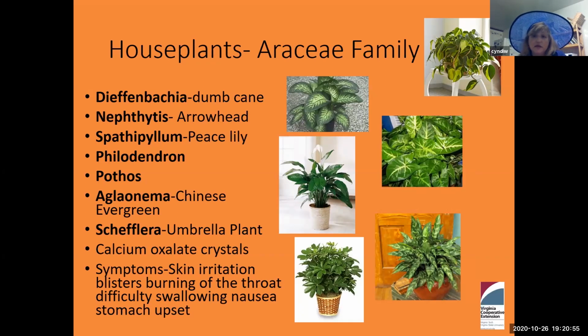This is particularly scary if you have puppies or kittens that might want to chew on the foliage. Hopefully your children are not allowed to go around and pick off the leaves and stuff, but accidentally anything can happen. So they could do that if they're ingesting it.